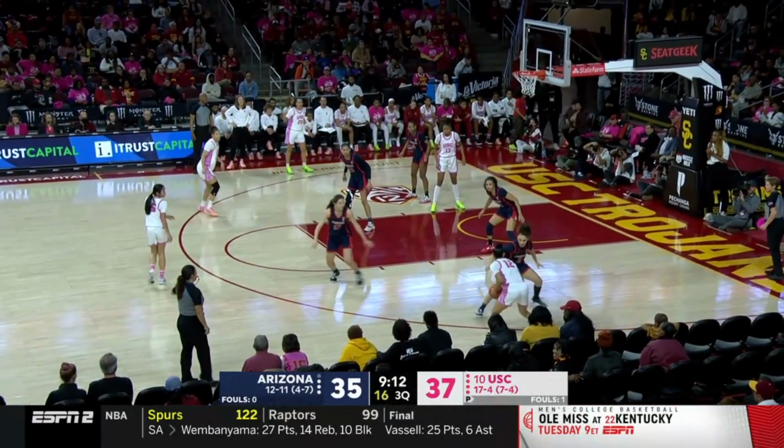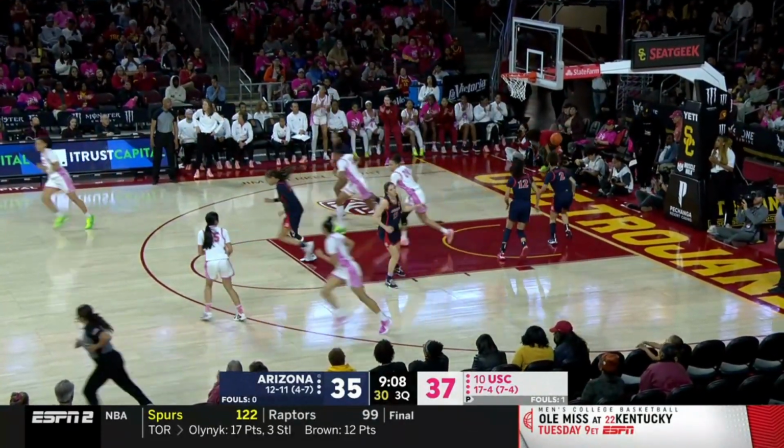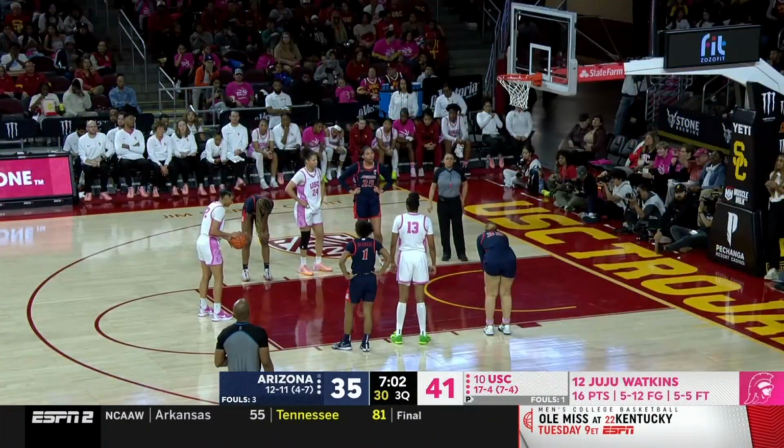Jada Williams staying in that matchup with Juju Watkins. Oh, nice ball fake. And there is the picture. Perkley is out there. Watkins with the steal. The crossover back to the right side. And a trip coming to the line.